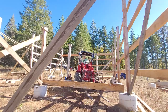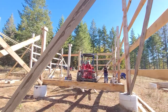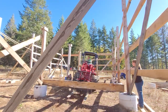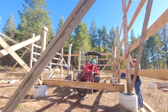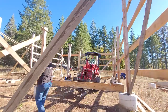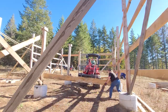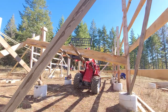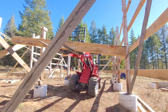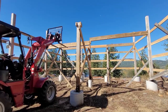It also pretty much amazes me that we'll have one day that we only get one beam done, and then we'll have a day where we get a whole bunch done. We spent the same amount of time out there. I think that is probably the most frustrating thing about building for me, because I am learning as I go, and there are things I just have to work through, and once I work through them, I can quickly get through them.